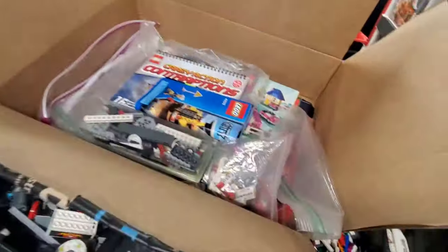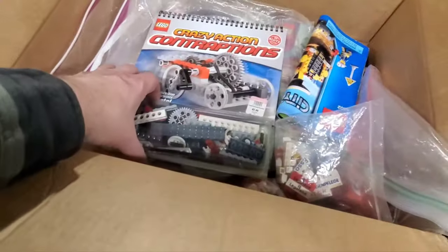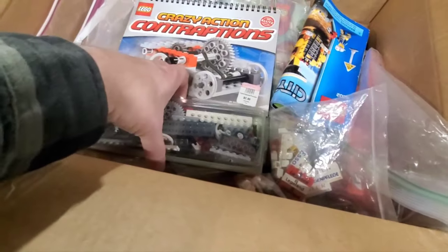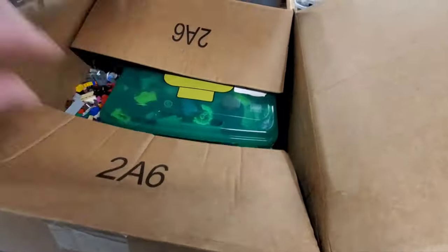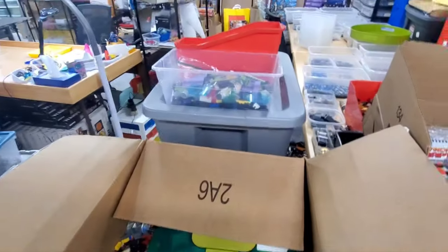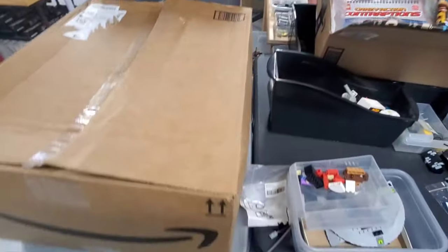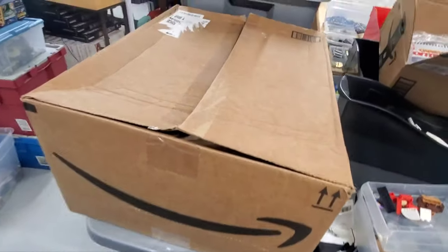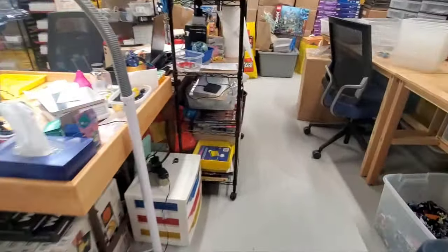And then this is some instructions and this Crazy Action Contraptions book that I picked up at a Goodwill. I don't know if it's complete or not, but we may look into that at some point. And then the next thing up on the docket is this box of stuff here, or that tote there, perhaps. So yeah, we always have stuff to sort. That will never be a problem, really. But a lot of stuff happened tonight. I'm really excited about that.